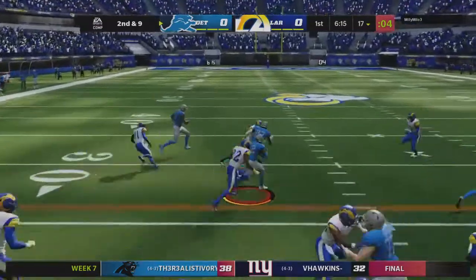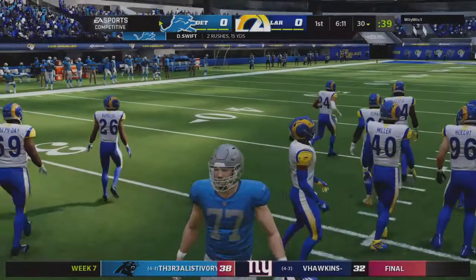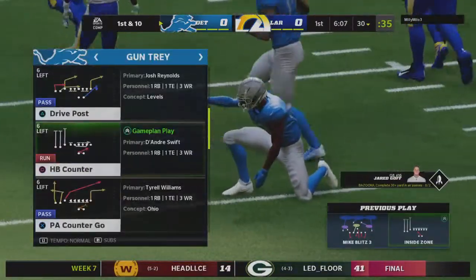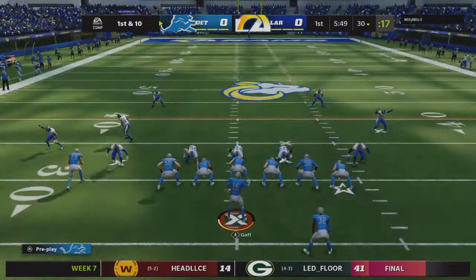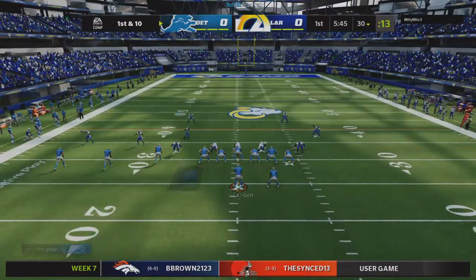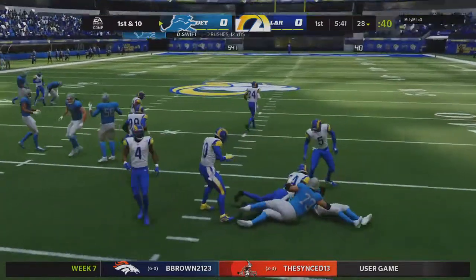Right back to Swift again on 2nd down. And he'll get this up to the 30-yard line. How best to describe that one? I'd say right down Broadway on that run. Straight-ahead running. I think that might be something we see a lot of between the tackles today. Well, he's enjoying things so far here this afternoon. Sees a crease and bursts through it for a solid gain.